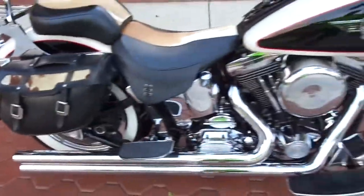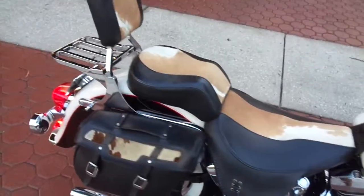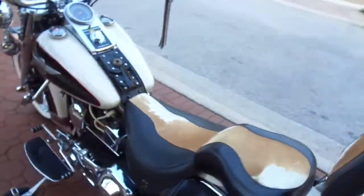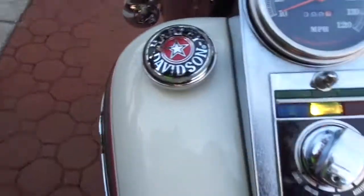I'm telling you, you will not find a nicer motorcycle than this. Don't go buy a bunch of high dollar junk that everybody's got out there, okay? There's only 2,700 of these ever made, and I promise you, there's not near of those left. Listen to this thing. It sounds fantastic. No smoke, no nothing. This thing is 100%. Everything works great. All your signals work great. Horn works great.